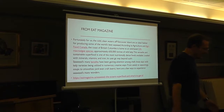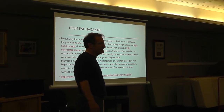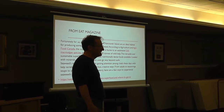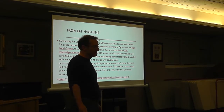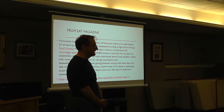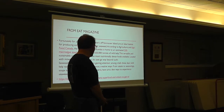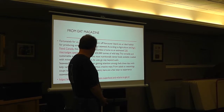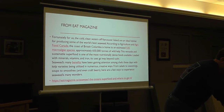So, do I harvest a lot of seaweed myself? No, but I'm quite happy to eat sea lettuce in clean water, and I do harvest bull kelp periodically for making pickles. It's kind of fun, kind of crunchy. I have not made a seaweed smoothie. I don't really intend to.